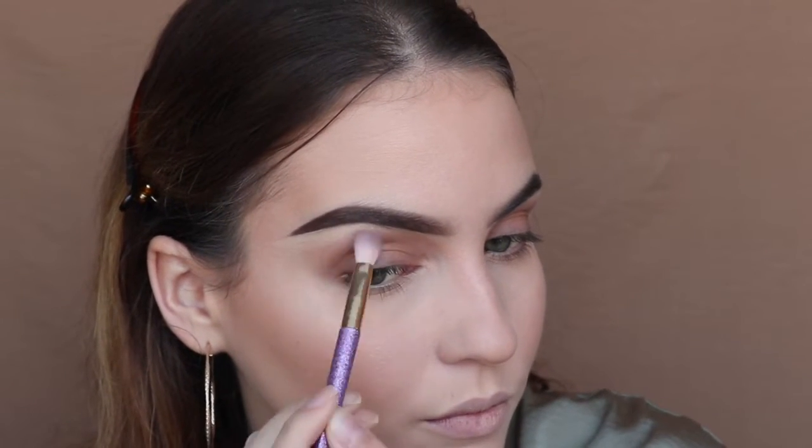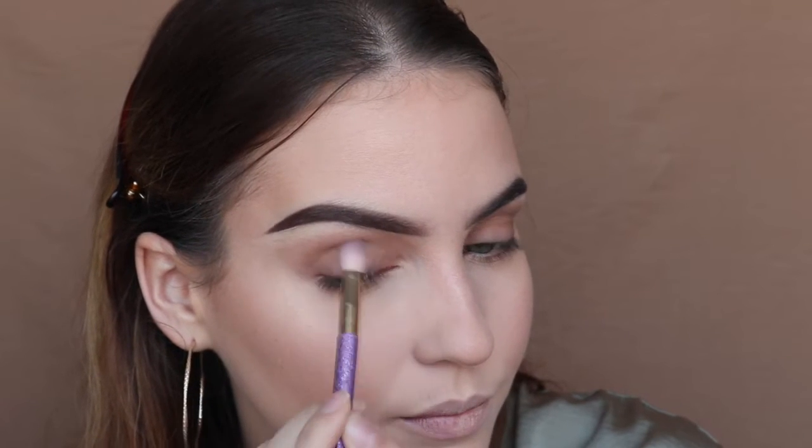I'm left-handed, but I feel like I can do eyeshadow on this side of my face better than on this one. Makes no sense. Anyway, just blend.